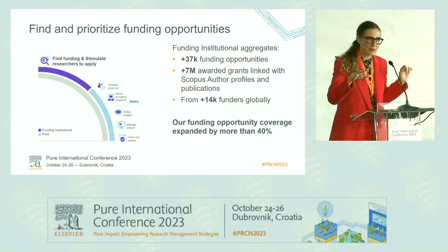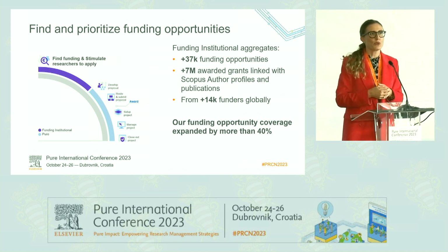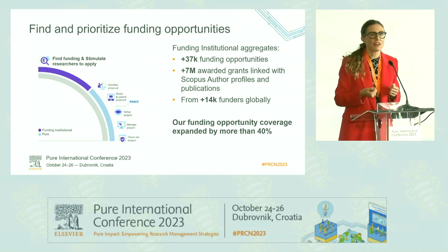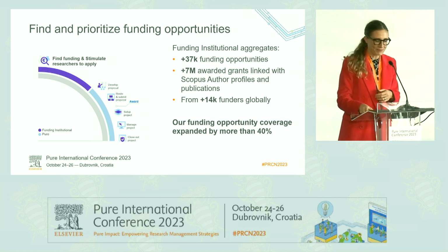When I was submitting the abstract, that was the number we had. And in the past couple of weeks, we made a huge effort to implement the new data in the system. So about 40% more white hair for me and 40% more funding opportunities in Funding Institutional for researchers to succeed.